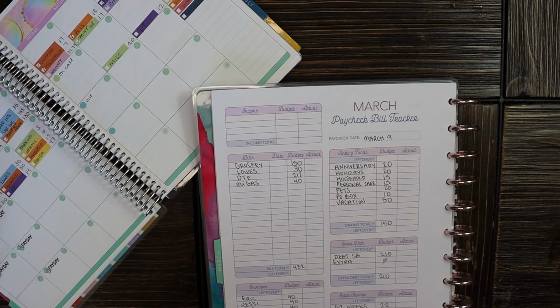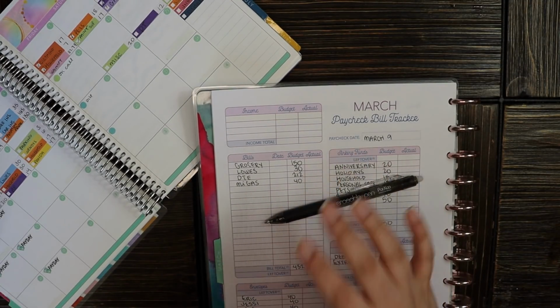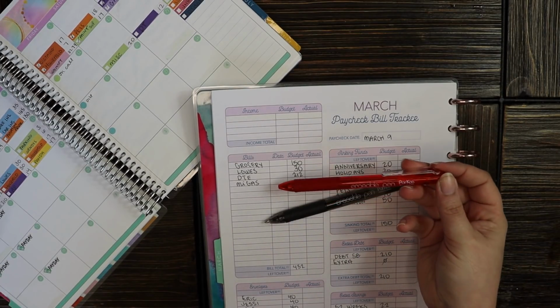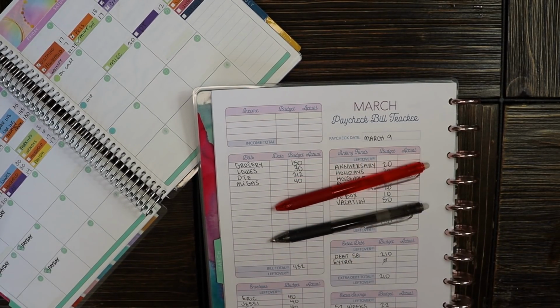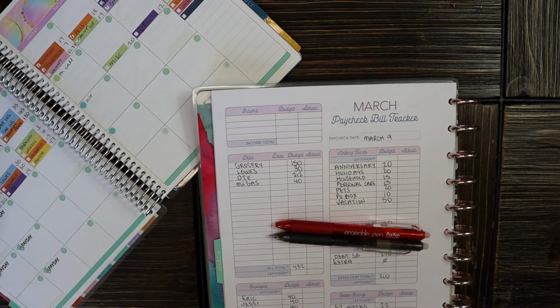Because of that, I am going to have to dig out a red pen. You guys know, if you've been watching my videos for any period of time, that I like to write in my actual totals in black if I am under budget. But if I'm over budget, I have to use red. I like to have a visual and be able to look and see right away where I was over budget, and so that is what we will be doing today.